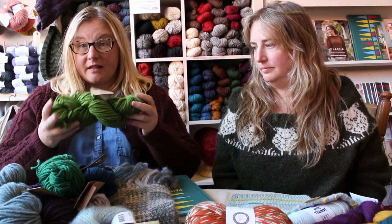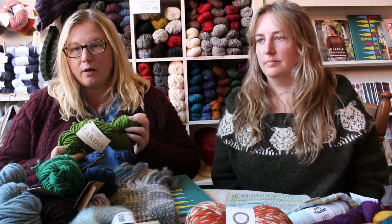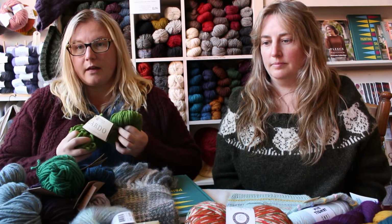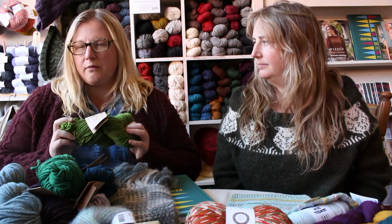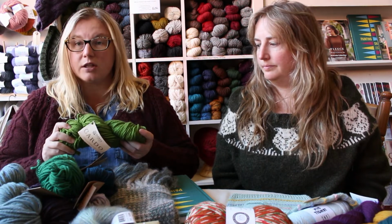And this is a bulky yarn, so I would say it's on the cusp of a chunky weight, bulky weight. The recommended needle is a 6.5 millimeter, and I think they're saying around 13 stitches for 4 inches, so it's in that range.